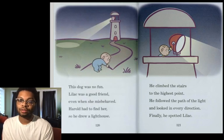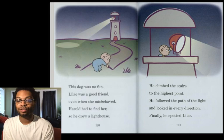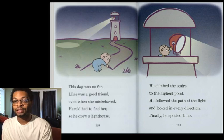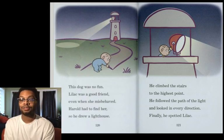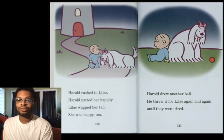Lilac was a good friend. Even when she misbehaved, Harold had to find her. So he drew a lighthouse. He climbed the stairs to the highest point, and he followed the path of the light and looked in every direction. Finally, he spotted Lilac. Harold rushed to Lilac. Harold patted her happily, and Lilac wagged her tail. She was finally happy too.